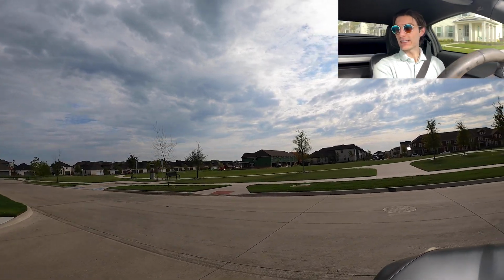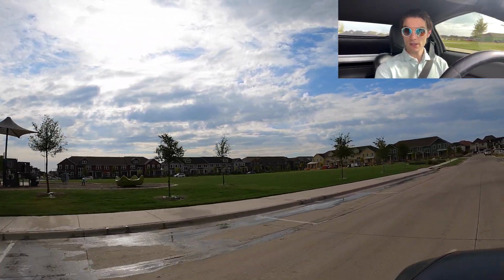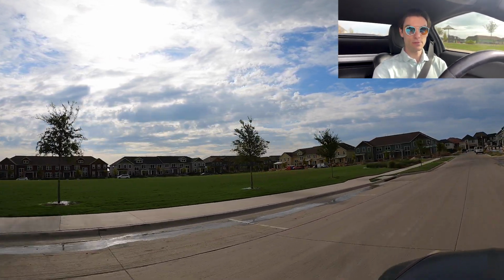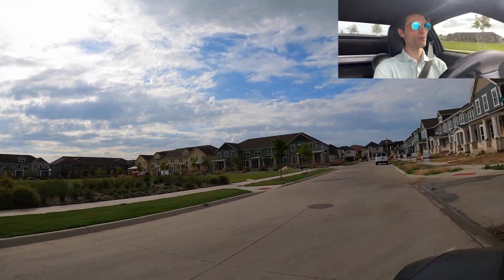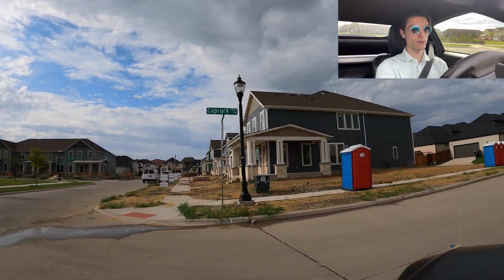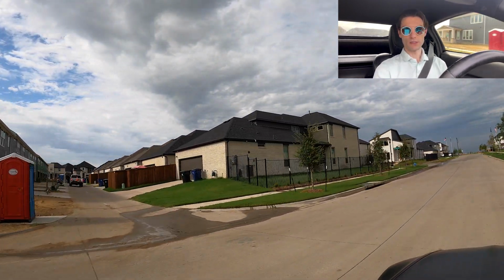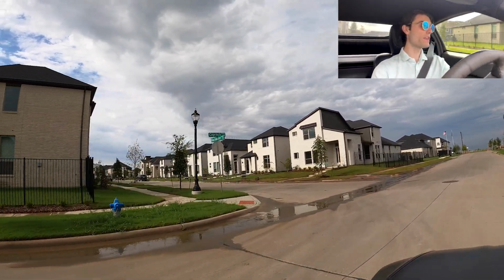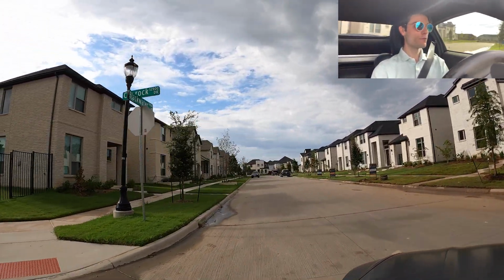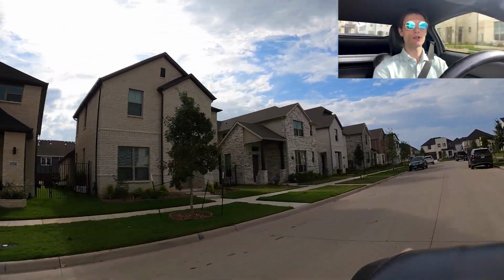This neighborhood is getting close to being completely done for townhomes. So most of the stuff in here is going to be quick move-ins. As you can see, all of these right here. There's one sold, but then you got available. So you got a good amount of quick move-ins. Now, within this neighborhood also, it's gonna go to Frisco ISD, and that's the thing with all these neighborhoods that I'm gonna be touring. They're all gonna be going to Frisco ISD.